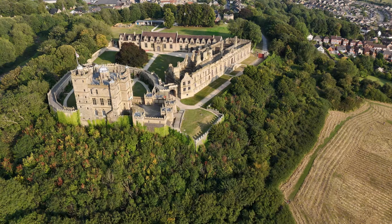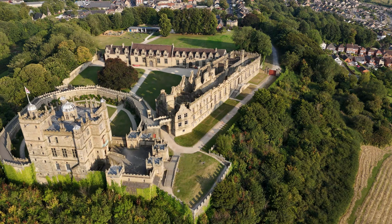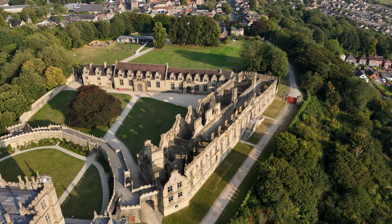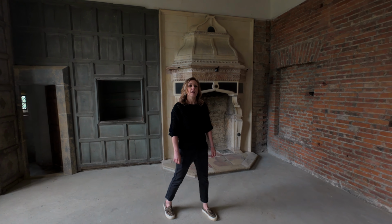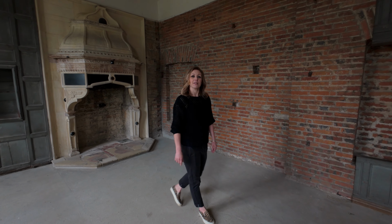But the castellan refused to hand the castle over, so King John gave de Ferrers the go-ahead to take the castle by force. Bolsover eventually fell to de Ferrers after a siege. By the late 1500s, the castle had fallen into disrepair, but it was then that the castle's story took a fascinating turn, thanks to the Cavendish family.